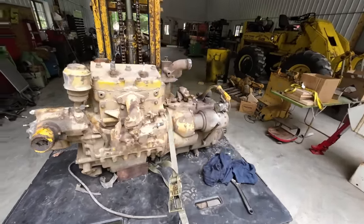Just wiped out the cylinders and had a little look here. This is cylinder number 2. I don't know how well you guys can see it, but it definitely had some water get into there and sit for a while. And I don't think the rings are probably seated again yet. They're probably still a little bit stuck. So when this thing fires up, it might not run the best at first.